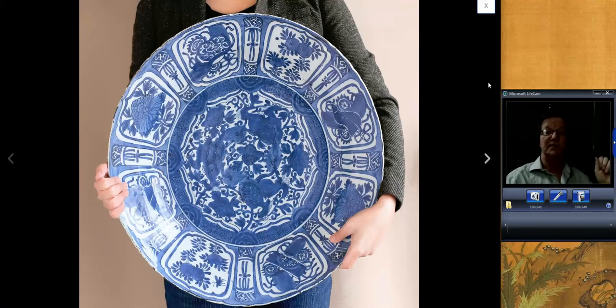And then there was this. This was something I was very interested in. I commented on it last week because I like big Wanli pieces. They're very dramatic. And this was a great one. And I had said it might bring, I think I said $7,000 to $10,000. It may bring more. And it did bring more. It brought over $11,000. Well deserved.